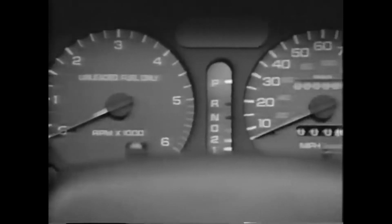Dodge Ram is loaded with features pickups aren't supposed to have. Like a full complement of easy-to-read instrumentation, door handles.